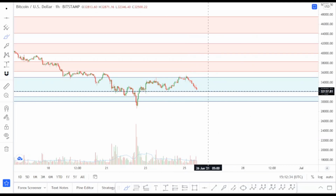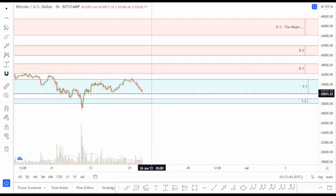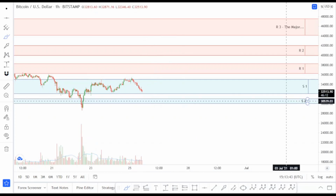In order to stay under the bulls' control, we shouldn't lose 32,000, ideally the 31,500 level, on the 1-hour time frame. 35,000 is going to be crucial for the bulls on the 1-hour and 2-hour time frames. As long as we claim that level as a support, then we are good to go towards $38,000. Without losing the level which I mentioned on the 1-hour time frame, it's slightly early to talk about losing it.